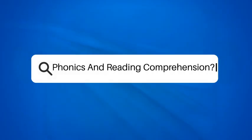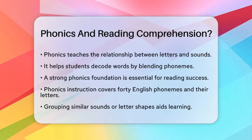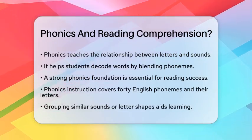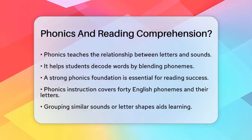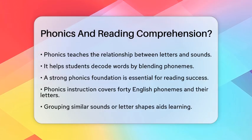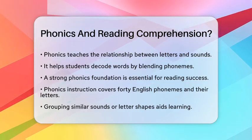Phonics and Reading Comprehension. Have you ever wondered how phonics and reading comprehension work together in the classroom? Understanding this connection is vital for teachers, especially those in special education or working with students who struggle with reading. Let's break it down in a straightforward way.